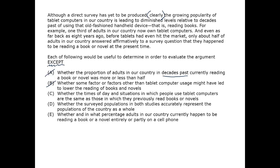It's not our EXCEPT. C might sound random at first, but when we reflect that it somewhat matches one of our predictions, maybe tablet reading isn't really taking away from book reading, then it seems more valid. Possibly tablet reading might be leading to more reading overall. So C appears valid and therefore is probably not our answer. D is certainly important and concerns sample representativeness, which pops up with some regularity on the GMAT. Therefore, it's probably valid and is probably not our answer.